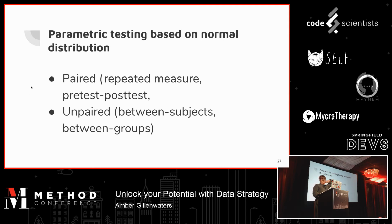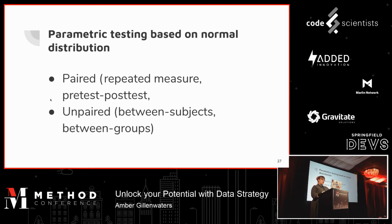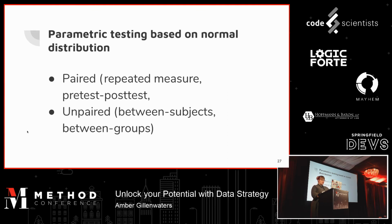So within parametric, you have paired or unpaired. These are called different things a lot of times, which makes it tough. But a paired could be pre-test, post-test. It could be a matched group. It could be people that are in some way alike. Sometimes they do that. Unpaired is between subjects or between groups, usually mean comparisons, the average. So if you understand that, that's pretty much the basis of statistics, all the different types, of which there are more. Parametric, at least, will be based on this.